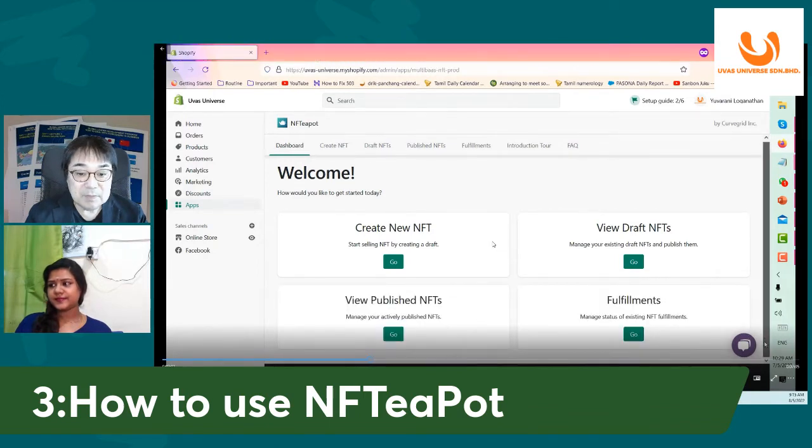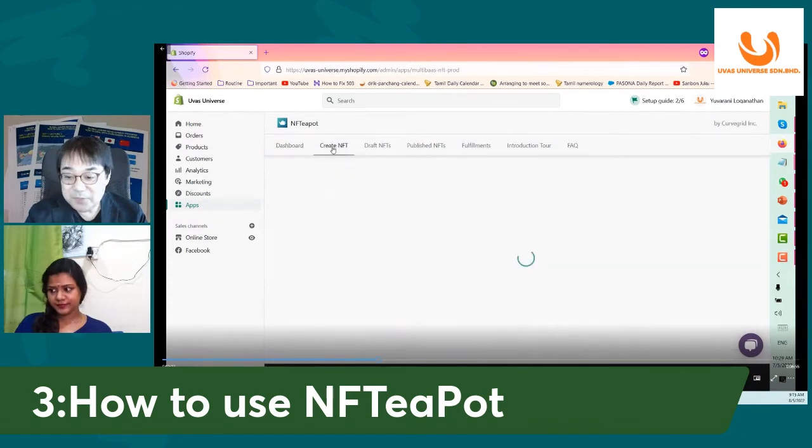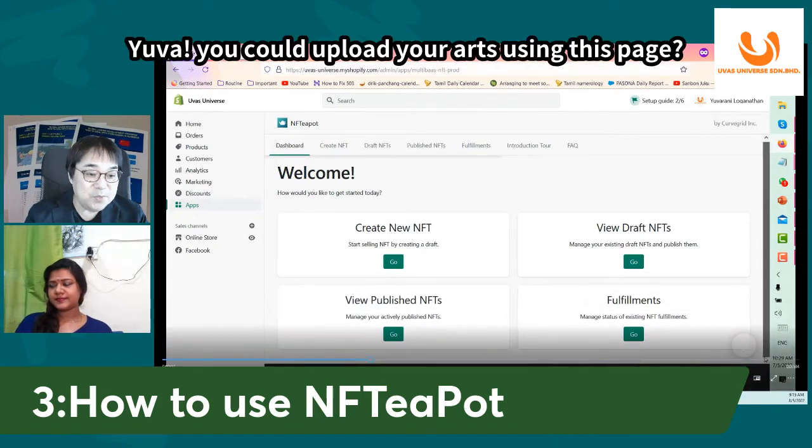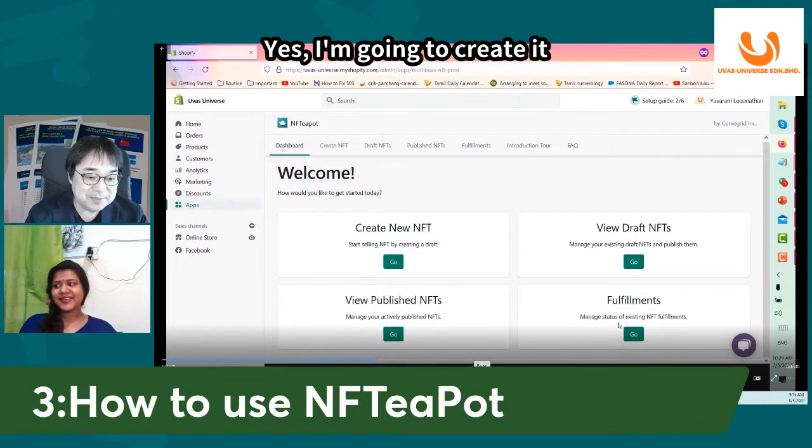Here we have Create New NFT, View Draft of NFTs, View Published NFT, and fulfillment. Eva, you could upload your digital art by using this page. Yes, so I'm going to create it now.